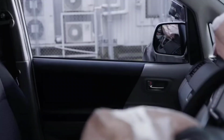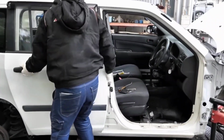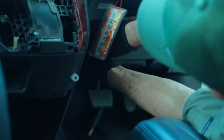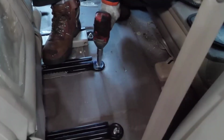Then the doors are removed, a seemingly simple part that actually combines multiple materials. The steel or aluminum frames are cut away for remelting, while the electric motors for window controls, locking systems, and wiring inside are stripped separately to recover copper, plastics, and magnets.